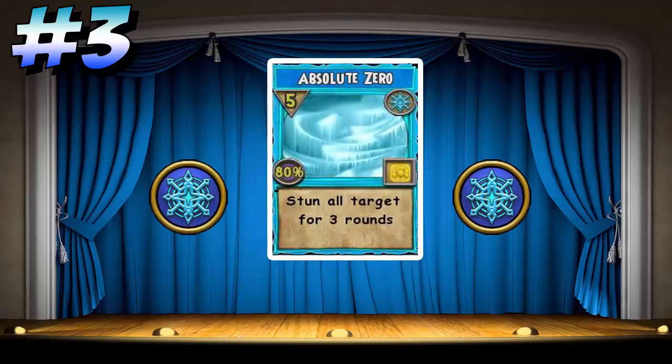Oh, stun all targets for 3 rounds. I didn't even see that. Oh, yo, that changes the game entirely. This card is way too overpowered. This card is broken, yo.